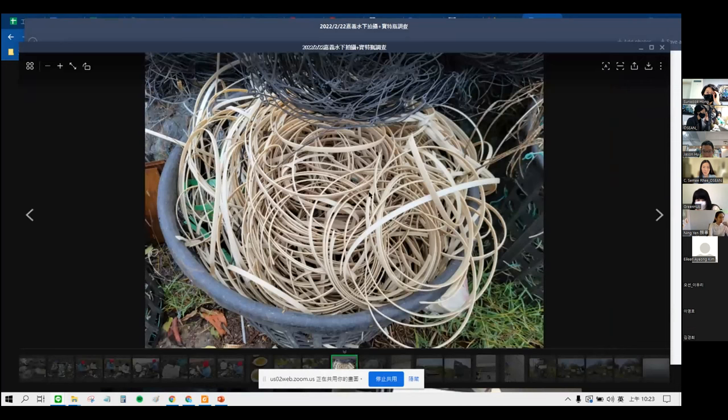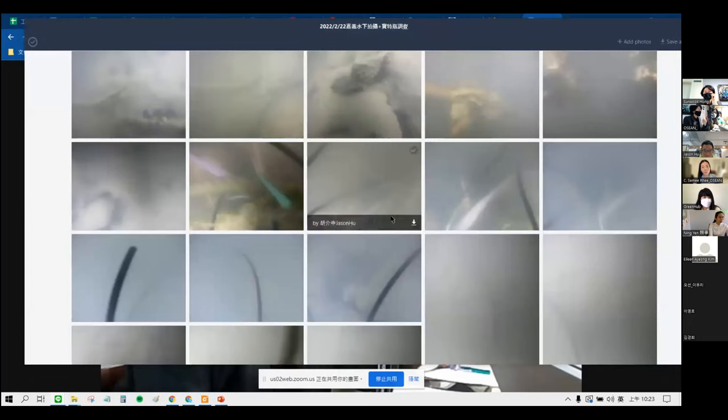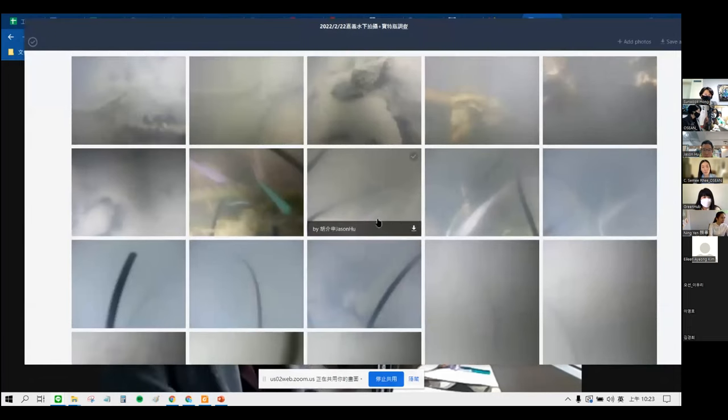It's a wider nylon to wrap or bind the bamboos. So this is the nylon coat they use for the oyster shells, and this is for the bamboo raft. Both of them are very common on the sea floor near shore. So you can see these images. They are actually dirty on the sea floor, seen with our camera.